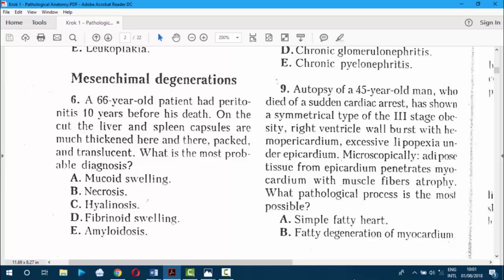Now, amyloidosis. This is used to describe a group of diseases characterized by extracellular deposition of fibrillar proteinaceous substances called amyloid. So when there is deposition of amyloid, it is called what? Amyloidosis. Of course, necrosis. We know what necrosis is: premature death of cells in living tissue by autolysis.